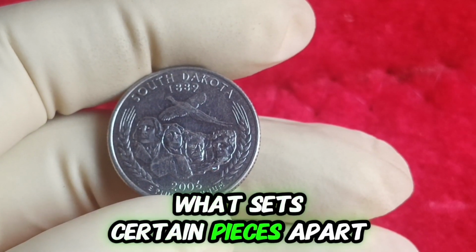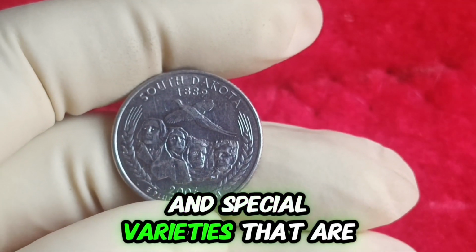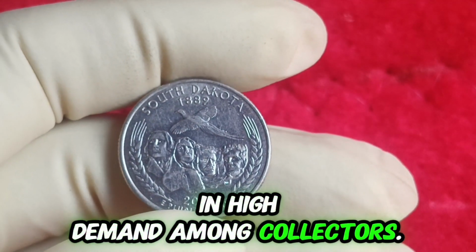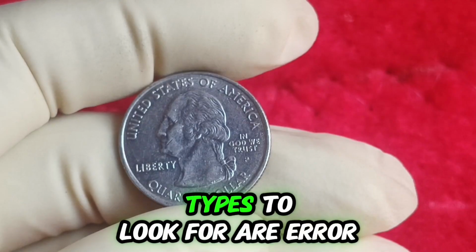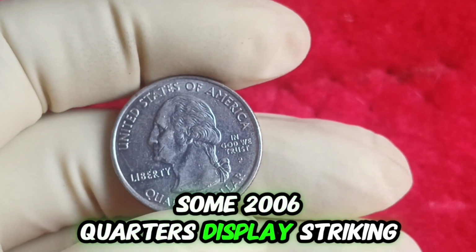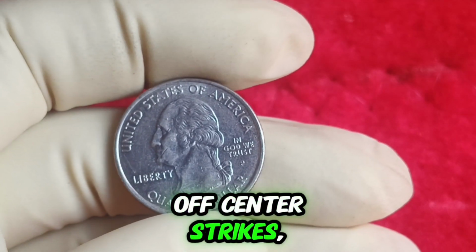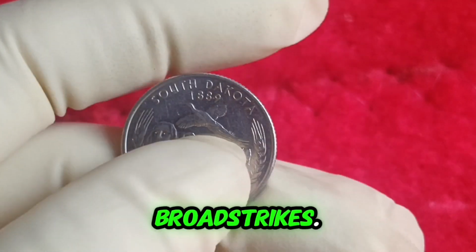What sets certain pieces apart are their minting errors, high grades, and special varieties that are in high demand among collectors. One of the most valuable types to look for are error coins. Some 2006 quarters display striking mistakes like double die obverses, off-center strikes, missing clad layers, or broad strikes.